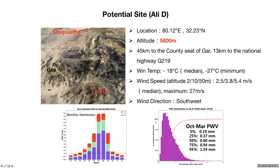Here on the bottom, I show the monthly distribution of the PWV, and also the density and cumulative distribution of the PWV. You can see this is very, very good.